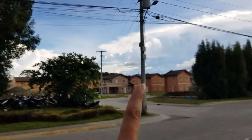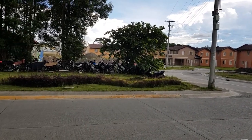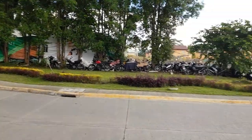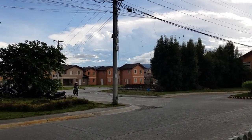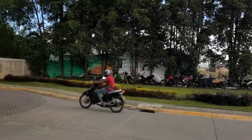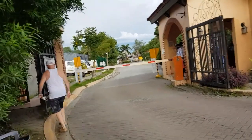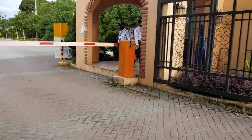So over there in that area, that is phase 5. And the house there on the corner. Yeah, they're filling up all the vacant spots, I think. In the corner, they start building a house there. Before, that was empty. I thought nobody owned that one, but obviously somebody owned it. Oops. You're gonna watch your steps. And there's the guard here. Magandang hapon.